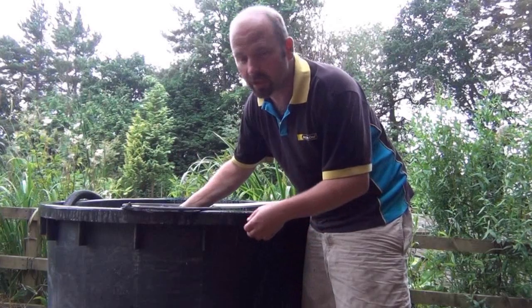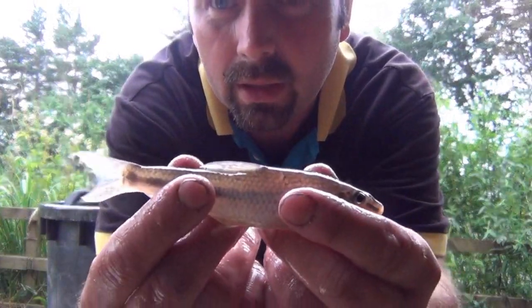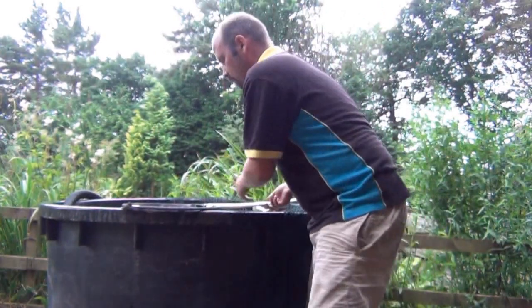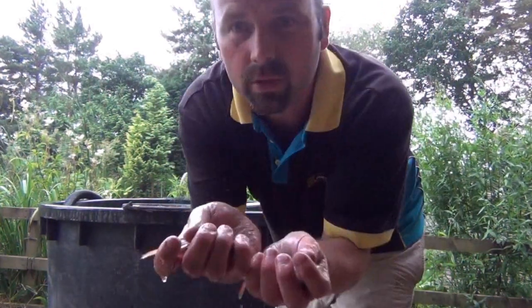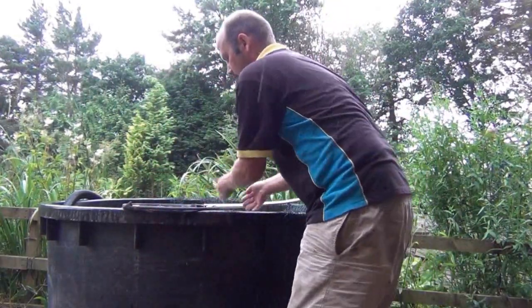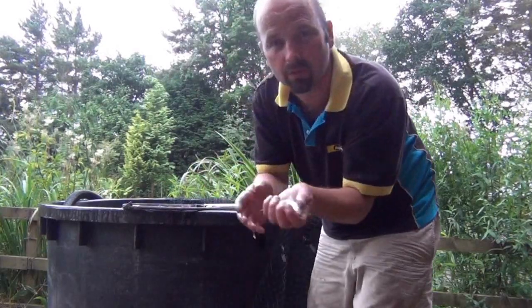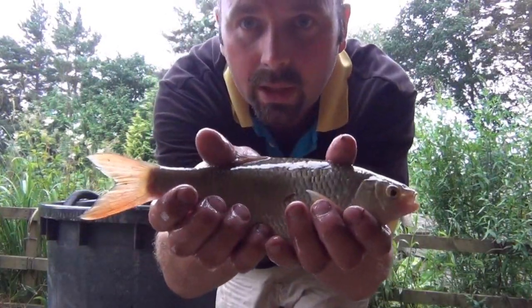Well, we got up with a few fish there. Everything from little gudgeon right on the bottom to a shoal of rudd right on the top. Quite a few rudd actually. That's quite a nice rudd.